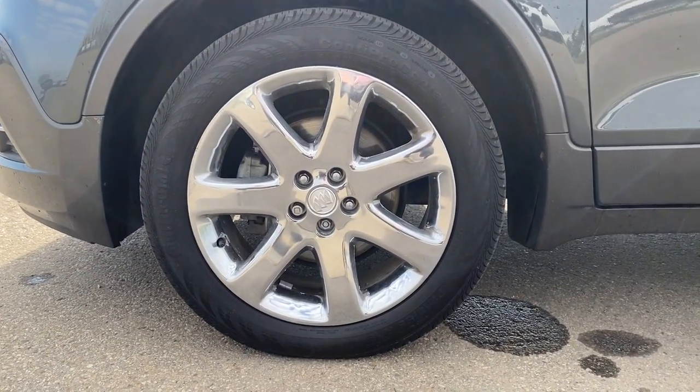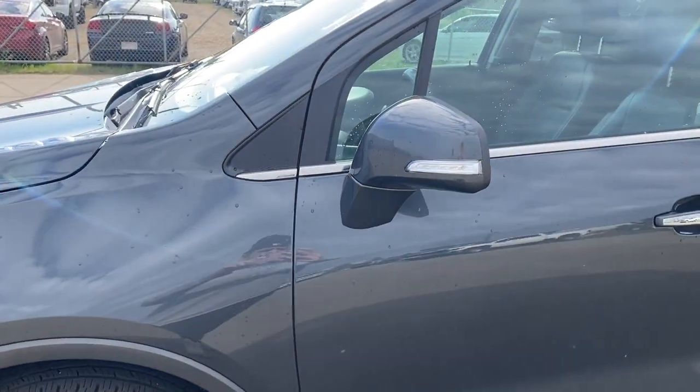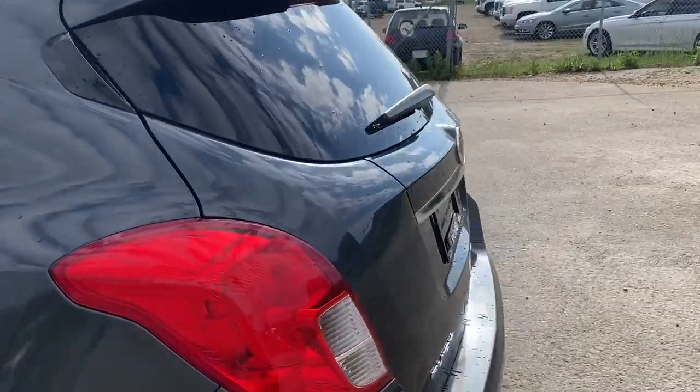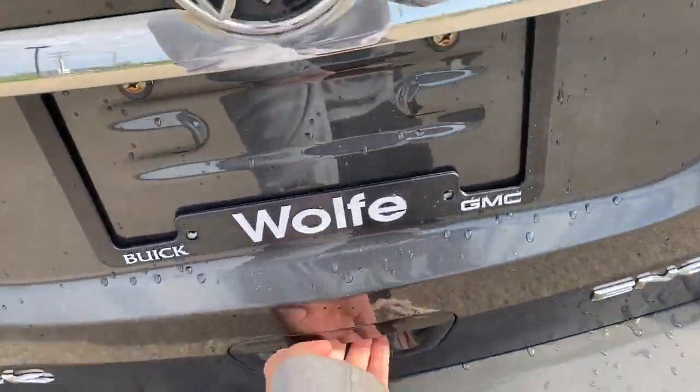Moving on to the exterior, here are the wheels. We have color matched mirror caps as well as color matched door handles with a chrome accent. Privacy tint on the rear windows. We can make our way to the back here.